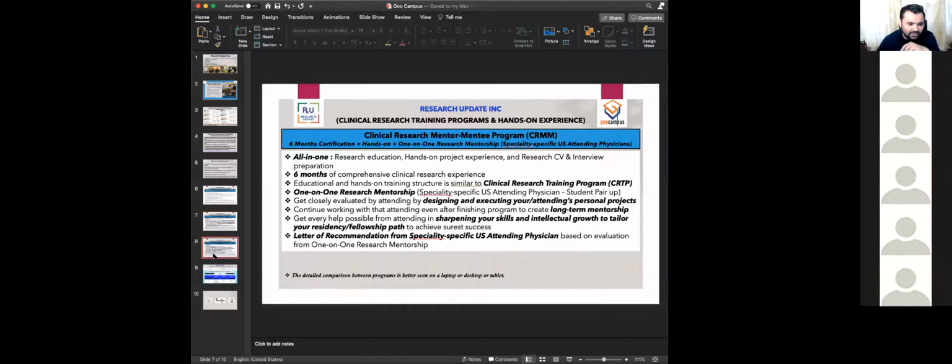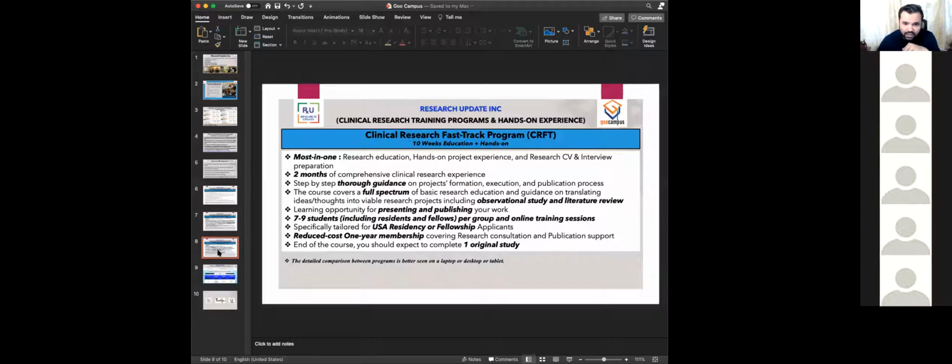And the third one is the fast track program, which is approximately 10 weeks, ideally between 2 to 3 months, but in 10 weeks we try to complete it. That is going to have only one study, but it will be an original study, and you will be working on the original study's data and analysis and everything. The only difference is that you will be doing a hands-on project, but there will not be a hands-on activity session. I'm going to quickly cover those aspects too.